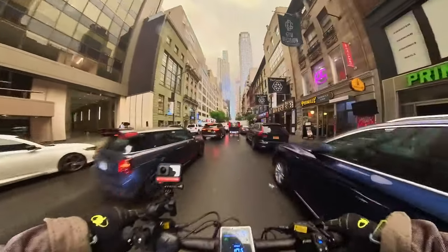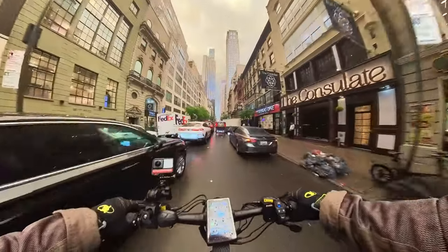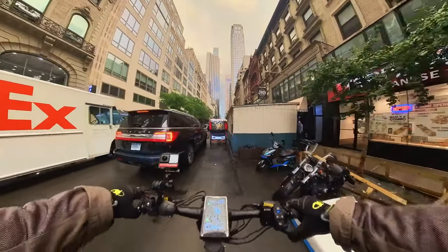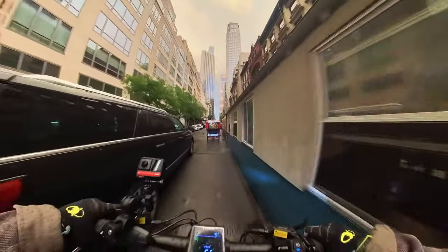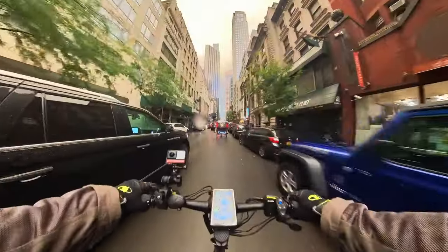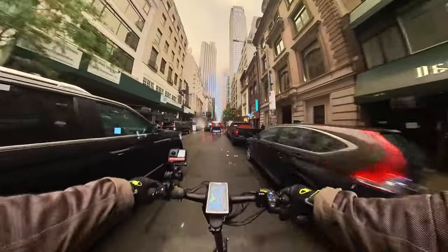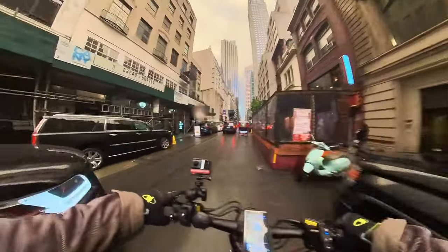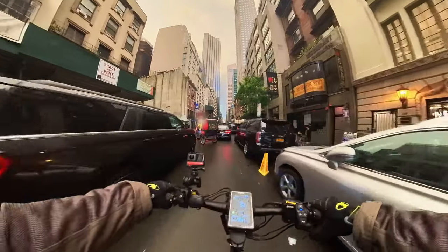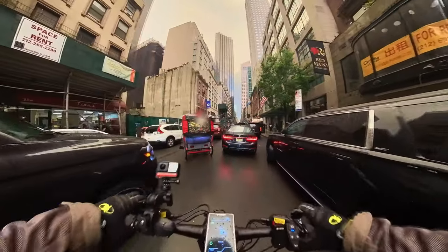So I did say I was going to use the lower modes when commuting. I've decided to bump it up to mode 4, which is C, which is the custom mode. I believe that's 90% power. Oh, come on.